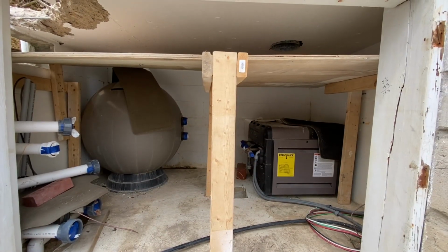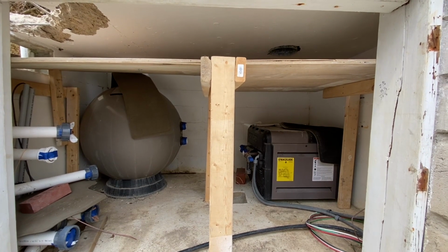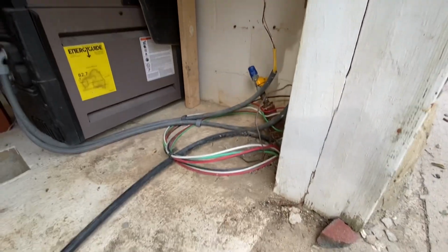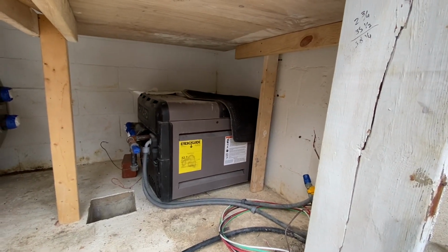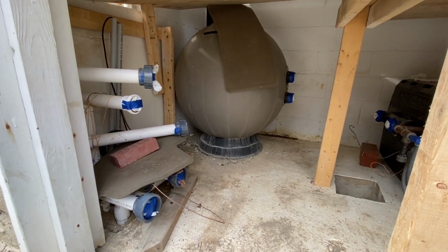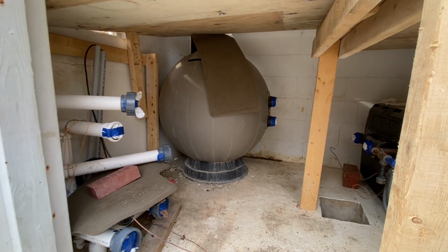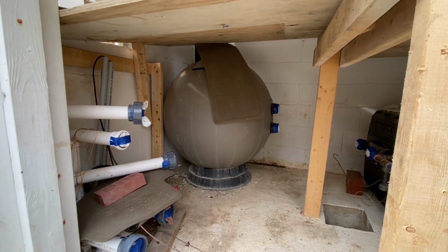All right, so our framing and our 3/4 inch plywood is in place. We're just about ready to tear out some more of this ceiling, or this concrete roof. As you can see, the panel's gone. All the wiring and everything is gone except for the heater. And over on this side, all the valving and plumbing and everything's gone. Both pumps are gone. The only thing really left is a little bit of pipe stubbed up, and then, of course, our filter vessel. We may be able to get that out after the roof is gone.